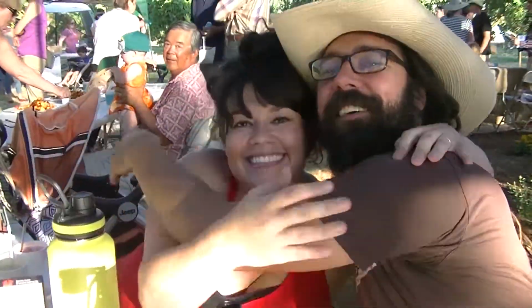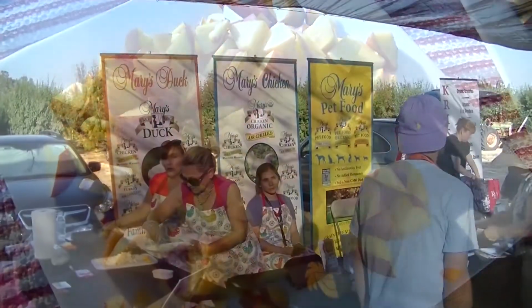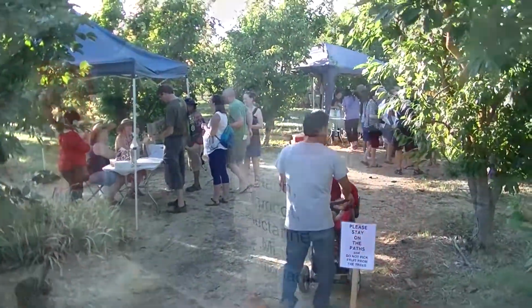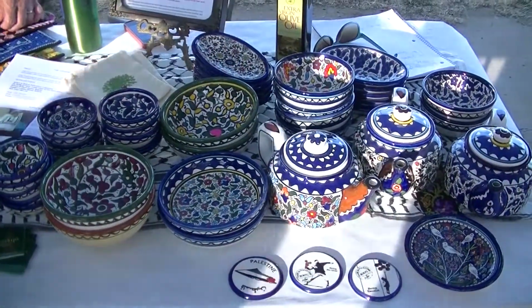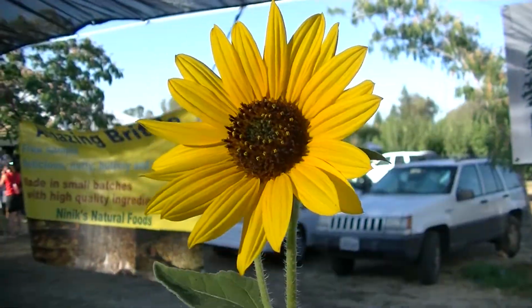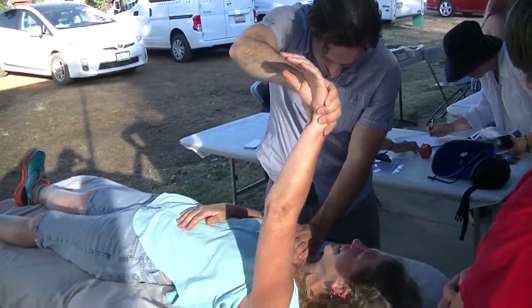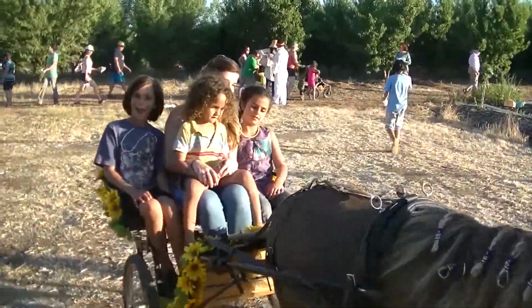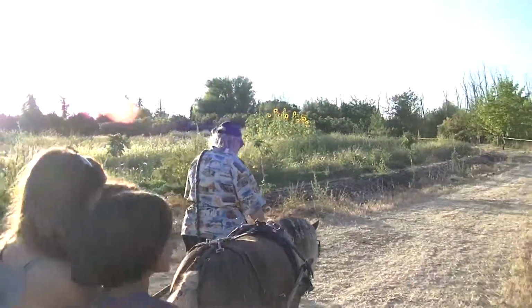In addition to all the dedicated small farmers and their awesome samples of fruit, the Organic Stone Fruit Jubilee includes live music, local food vendors, farm tours, workshops, fresh fruit pies and drinks, arts and crafts, a Japanese tea ceremony, flower arranging, plant nurseries, soaps, wines, holistic healing and massage, and pony rides. The mantra of the Organic Stone Fruit Jubilee is shop local and support sustainable agriculture.